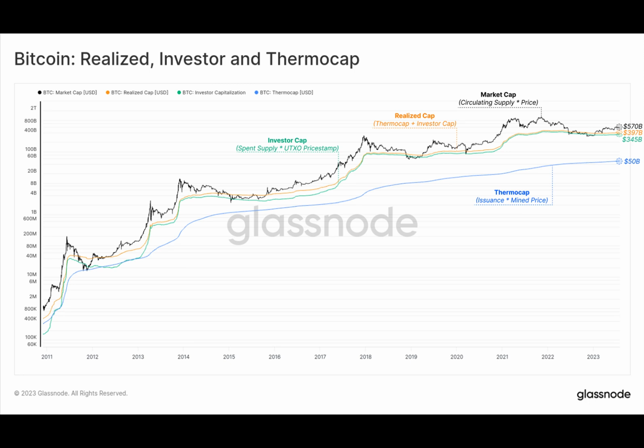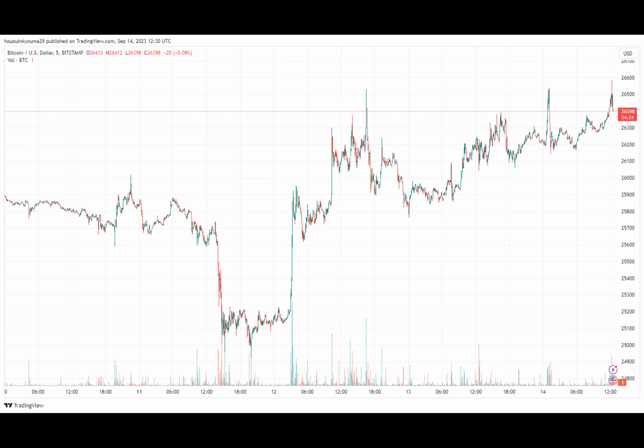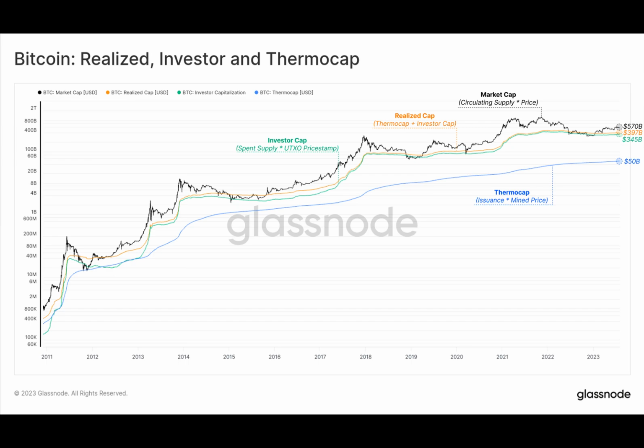The third indicator of interest here, the issuance, represents the fresh supply that the miners are minting. And these chain validators issue supply in the form of the block rewards that they receive for solving blocks on the network. Any coins freshly minted are priced the same as the spot price at the time their block was found.